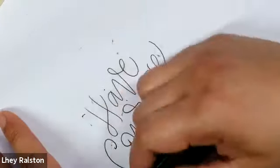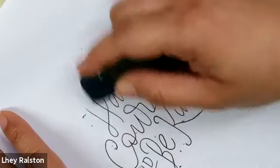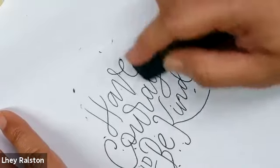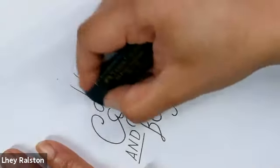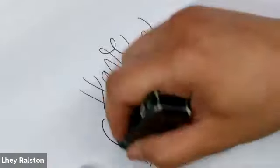Now I'm just going over my lines and cleaning it up. And I love this eraser and I love this pen because I can't tell you how frustrated I get when I do my line work and then all the artwork is ruined because the pen wasn't dry enough. Maybe it's not the pen, maybe it's me being impatient, but this eraser and this pen, I love so much.